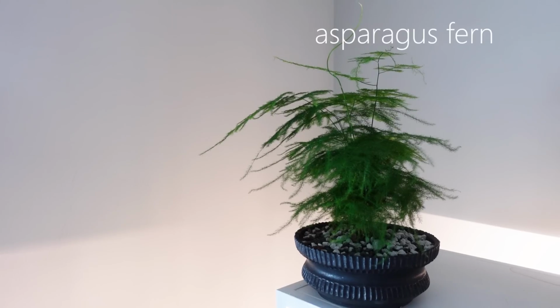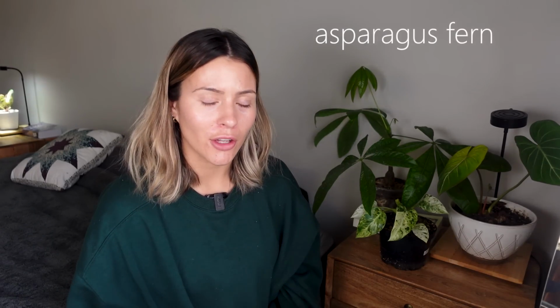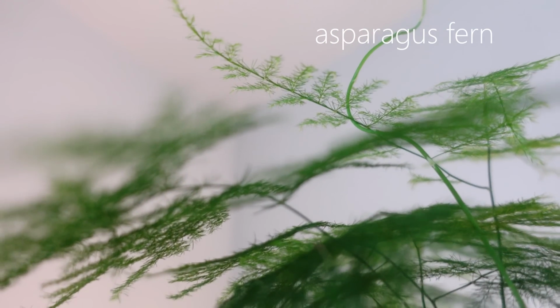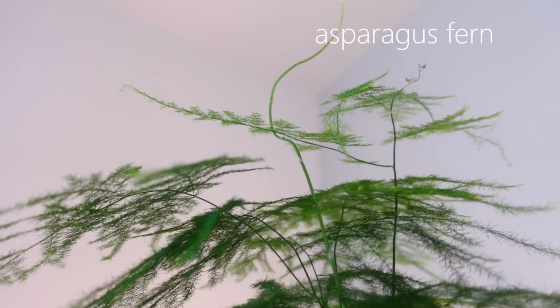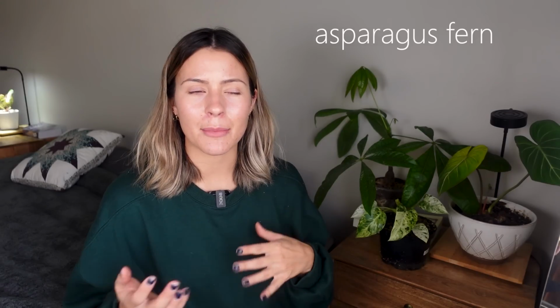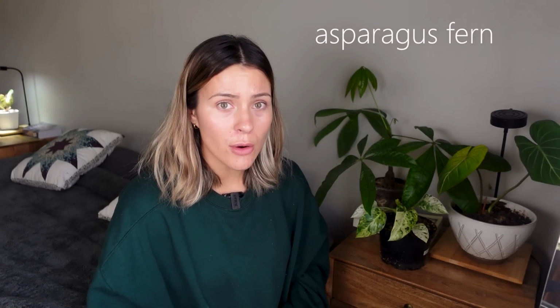Seriously, it looks like a cloud or like a mini tree, but not like a regular tree, a very good looking tree. It is one of the only ferns I have successfully been able to keep for long periods of time and that I feel confident keeping. It's super, super easy. It can tolerate a little bit lower light or a little bit higher light. You just gotta adjust the waterings depending on how you change the light, if that makes sense. It's very tolerant as far as ferns go, in my opinion.